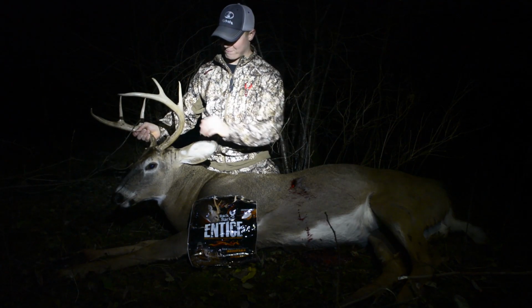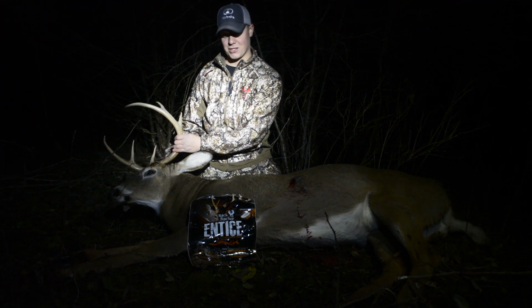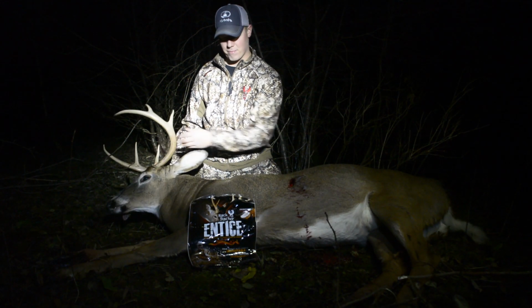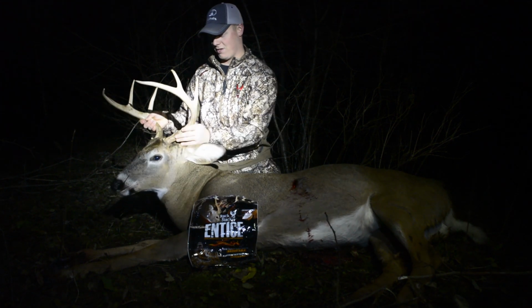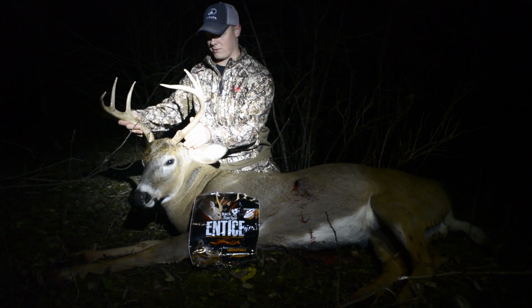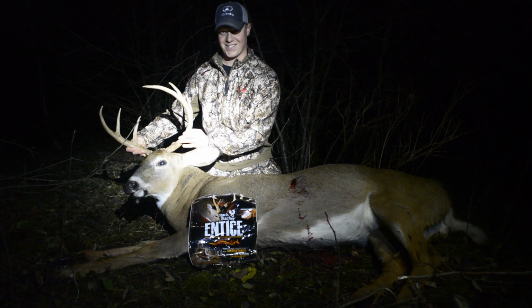I was out hunting tonight on my property. Put in a bunch of food plots this year. Hard work. Got Rack Stacker food plots in. Put some Entice out when I got out here. Super windy night. He was a little spooky when he came in, but got this really nice 6-point. Nice mature deer. Really excited.